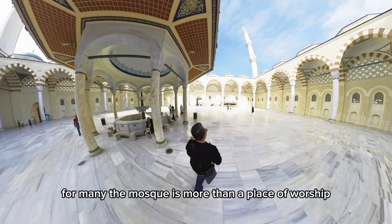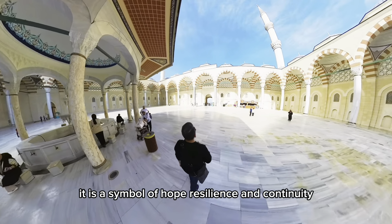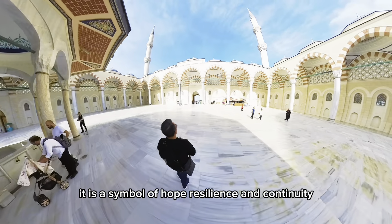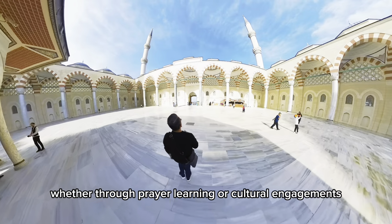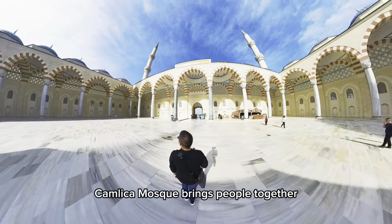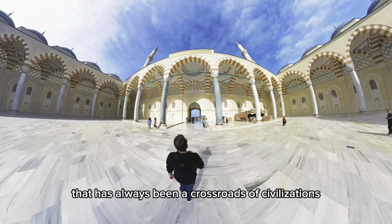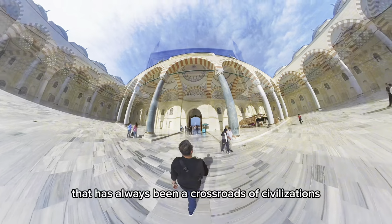For many, the mosque is more than a place of worship. It is a symbol of hope, resilience, and continuity. Whether through prayer, learning, or cultural engagement, Camlica Mosque brings people together, reflecting the spirit of Istanbul, a city that has always been a crossroads of civilizations.